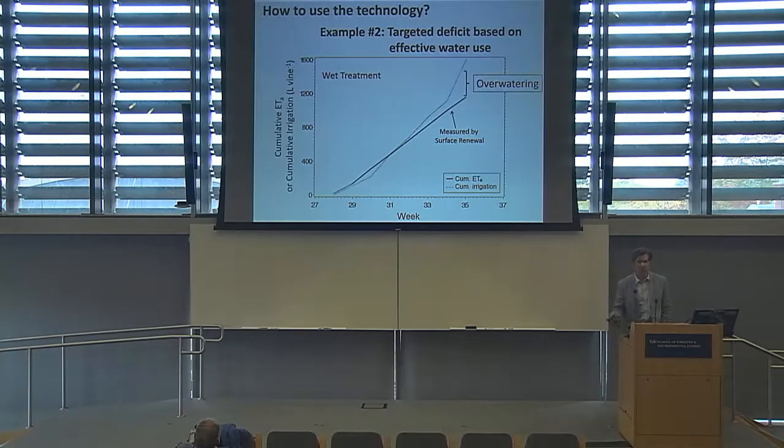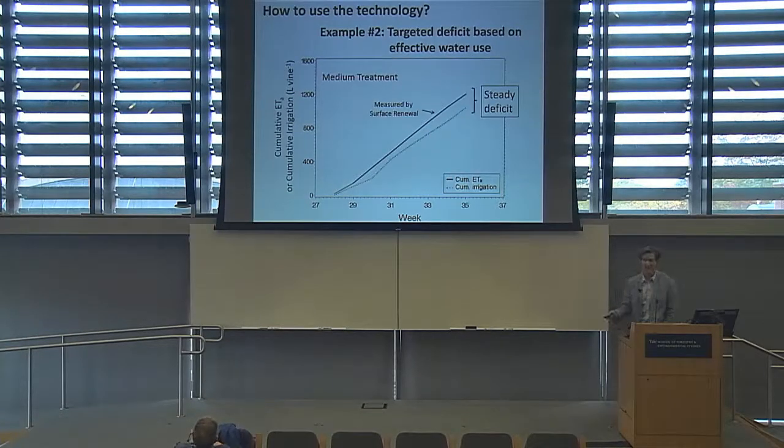And then you reached a point where irrigation was far exceeding what was going on. And so we would recommend to the growers that you're overwatering under these conditions, and you should be able to start to see that back here with this signature if the resolution is good enough. Comparing that to a steady deficit condition, what you see with the surface renewal, if a grower is trying to impose some of those deficit irrigation strategies like we mentioned before, they could actually look at what the ET is coming off of this, and you can see these lines staying pretty parallel.